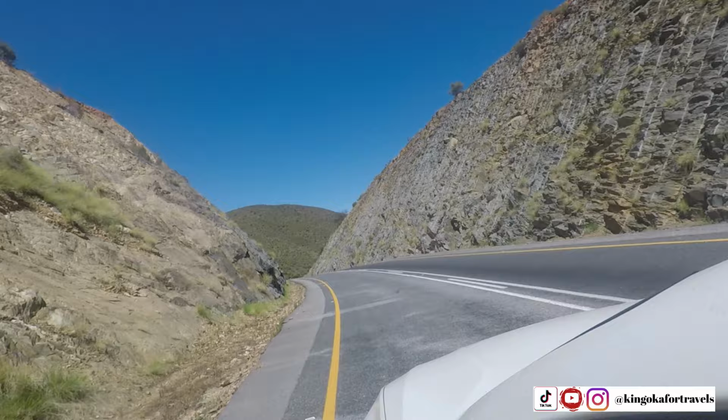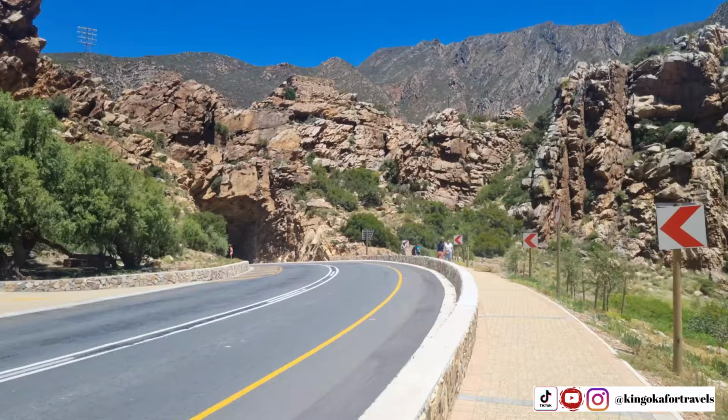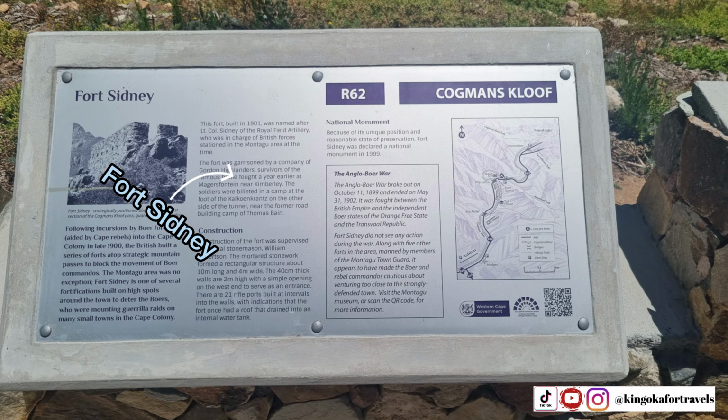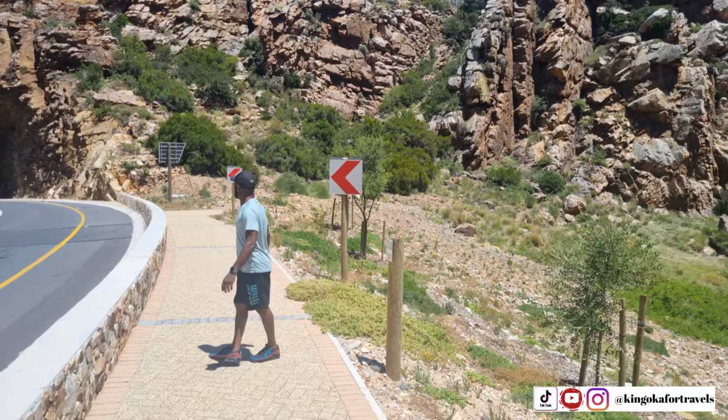I continued my drive and I met an unexpected beauty, Fort Sidney. It is so beautiful you think it's something out of the movies. So Fort Sidney, located in the small town of Montagu, was built by the British as fortification spots meant to prevent the movement of Boer commandos.